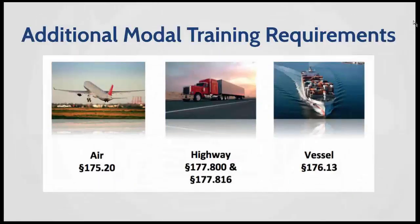For these three modes of transportation, you should be touching on them as part of your function-specific training as well. Air, highway, and vessel transportation have some additional operational rules which you must adhere to as either a shipper or carrier. Document each as appropriate as part of your employee's training record.